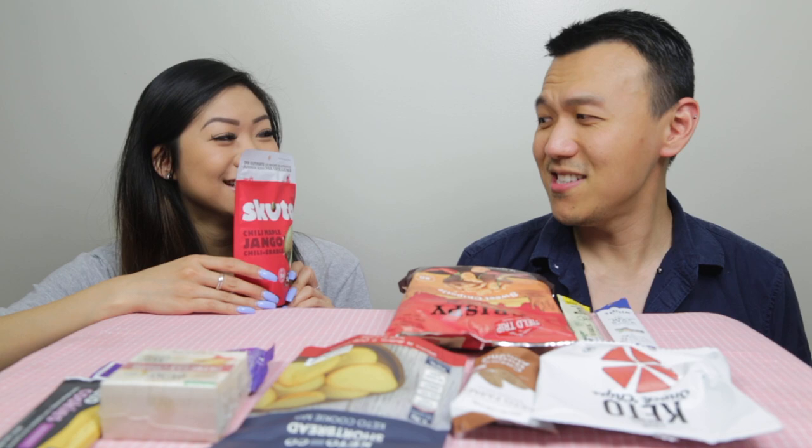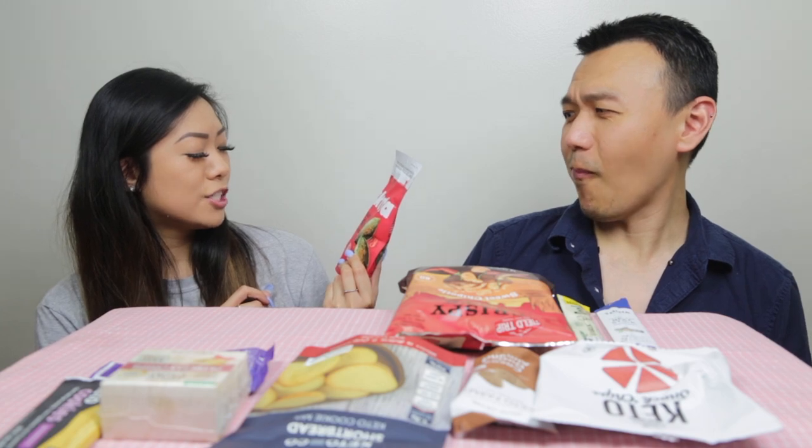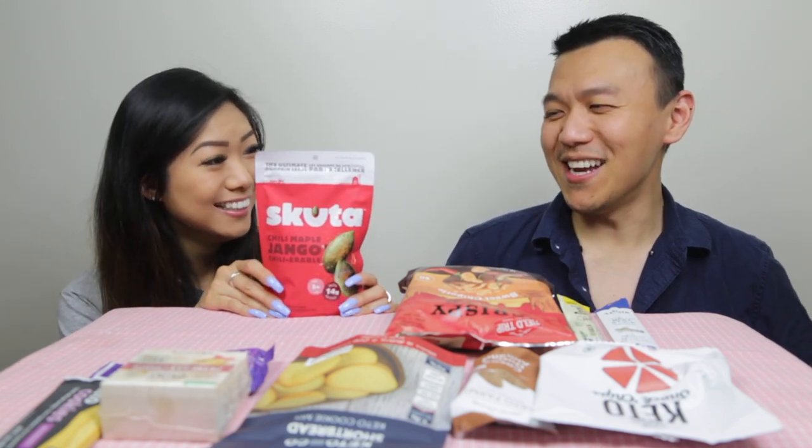I don't know about this. Scooda. What is this? Is this another Scooda? Chili maple. If you have seen our previous video, I have a feeling this is gonna go to our mother. I think it might be the same thing, but this one has a bigger bag compared to the last one. Yeah, the other one was tiny. It's resealable. We should start rating their packaging.